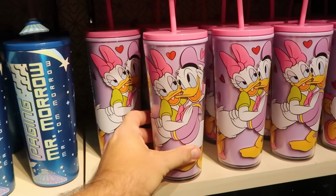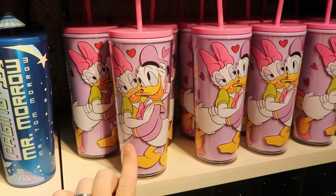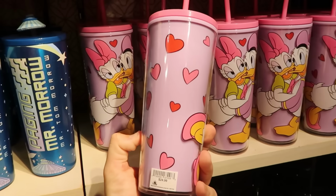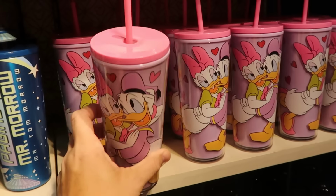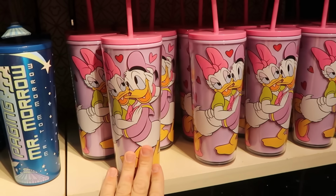Even some really nice brand new plastic cups here at the Marketplace Co-op. We have Donald Duck and then Daisy with this heart design going down to the backside. You even get the straw. This one is only $25, so a really good deal for them.